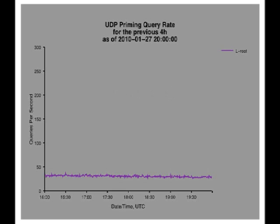So this first graph shows the rate of priming queries coming to LROOT, and the maintenance window started at 1800 on this day. This graph shows about a 4-hour window, 2 hours before and after. And so no change here, which was sort of nice to see.